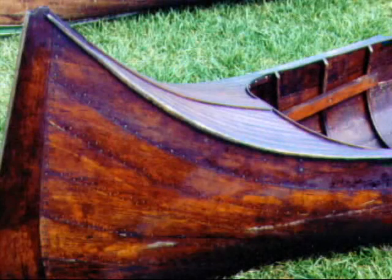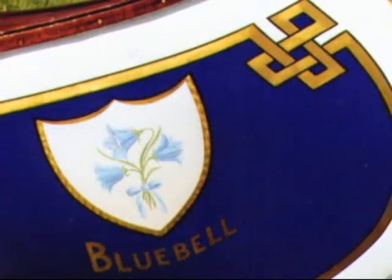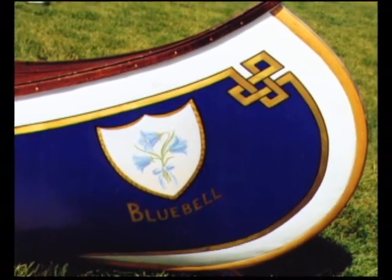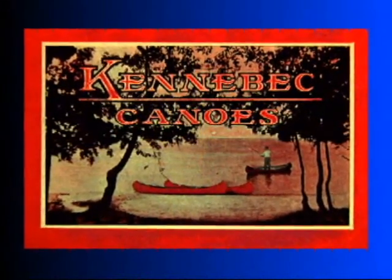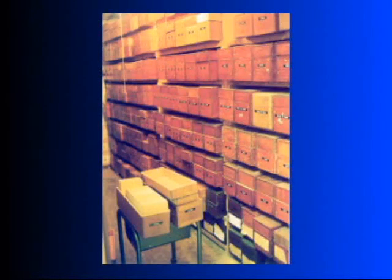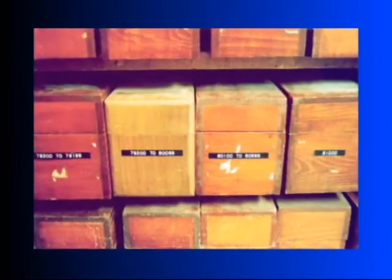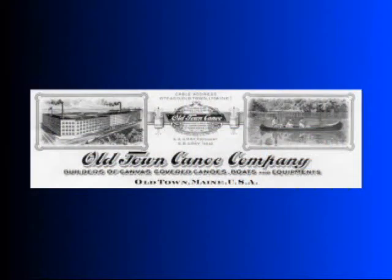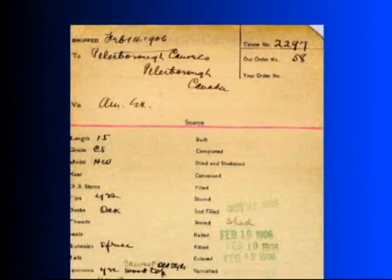Building or restoring wooden canoes is only one step in preserving this important part of our collective heritage. The Wooden Canoe Heritage Association is in the forefront of supporting research and documentation of historic craft and the early builders of fine wooden boats. A couple of examples. In the late 1990s, the association supported an effort to reproduce all of the build records of the Old Town, Carlton, and Kennebec companies into a usable and permanent format.